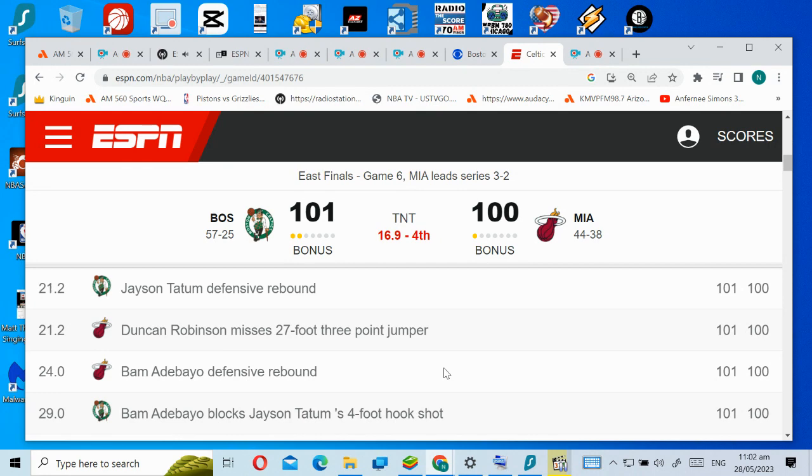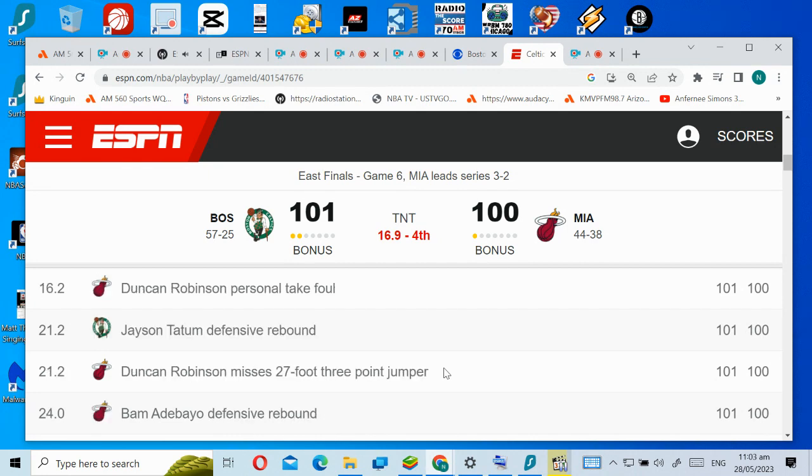4-point deficit for the Heat. Butler across the timeline. Driving right side. Gets past his man. Drives it. Horford and scores. Plus a foul. The Celtics with a mistake on defense. Butler, who's been struggling throughout the game, taking over late. A chance to make it a 1-point game.